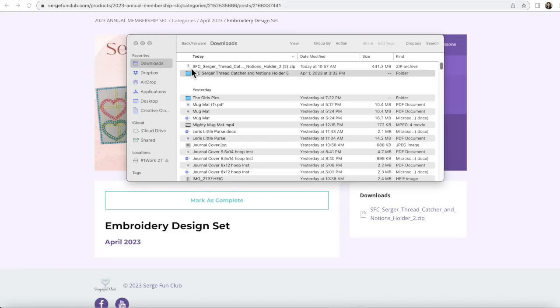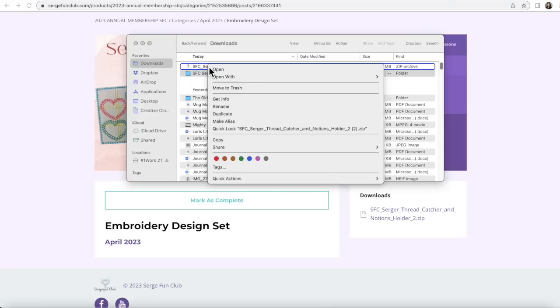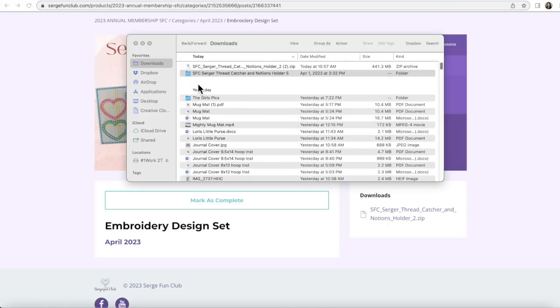You might even have to select the zipped folder, right click on your mouse, and find an area that says to unzip. That's not necessary on my computer. It automatically unzips and gives me the folder unzipped. You'll need to follow your instructions for your computer for that process.